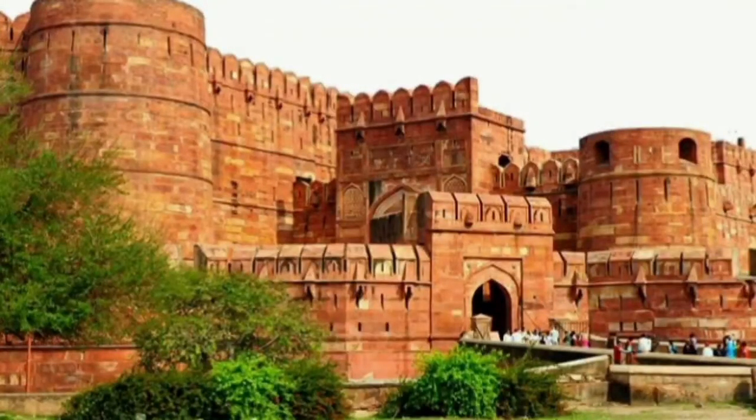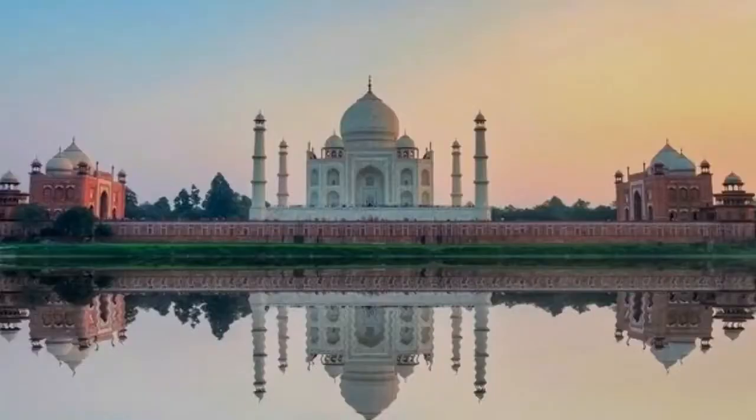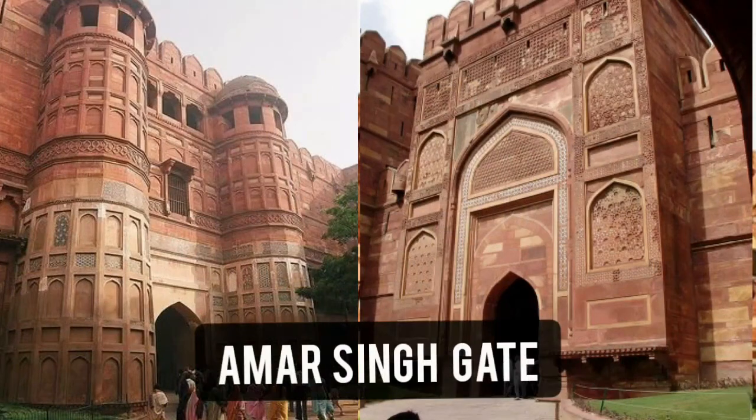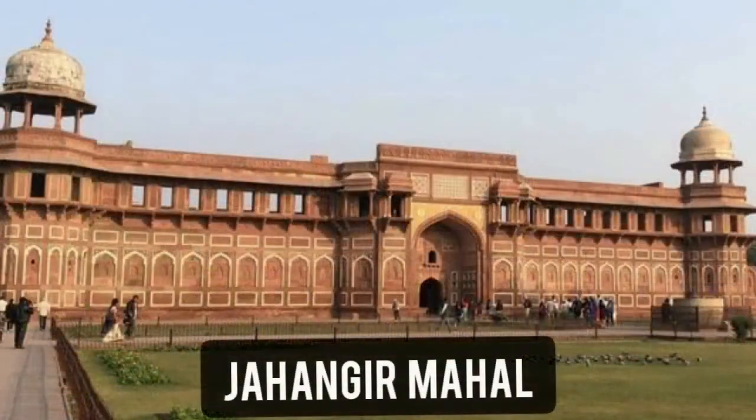The layout of the fort was determined by the course of the river, which in those days flowed alongside. The main axis is parallel to the river and the walls bulge out towards the city. The fort had originally 4 gates, 2 of which were later walled up. Today, visitors are allowed entry only through the Amar Singh Gate.